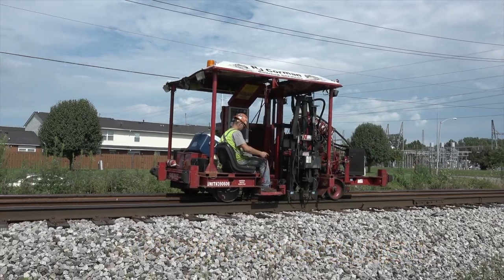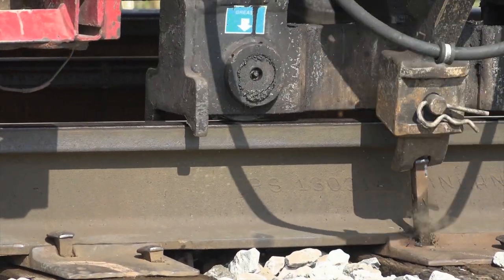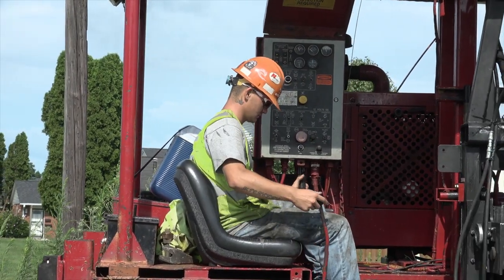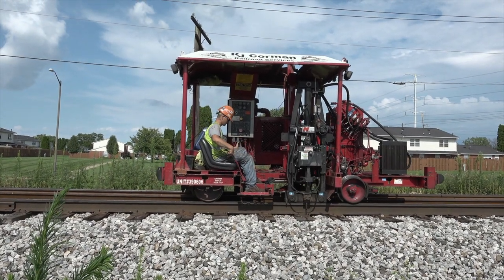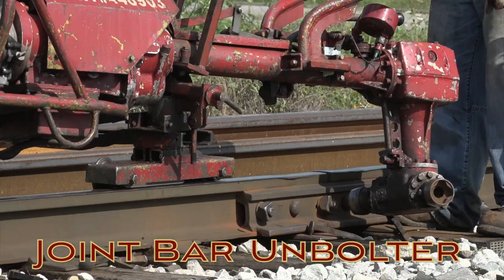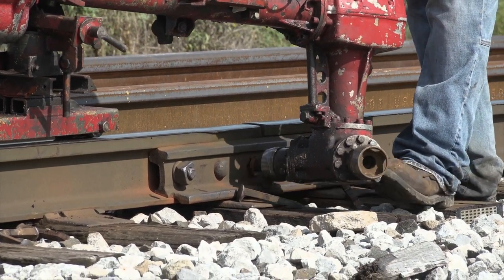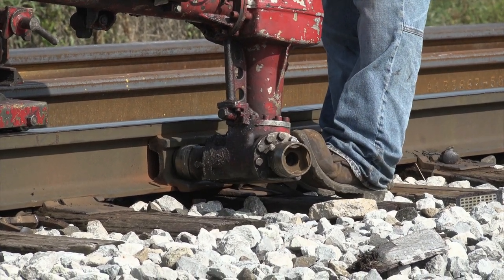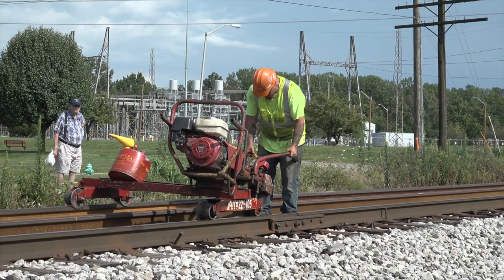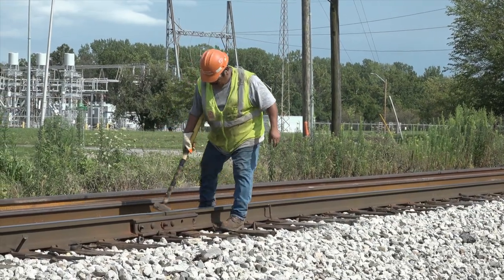A month has passed, and now it's time to replace the jointed rail with the welded one. Here we see a spike puller lifting the spikes out of the old rail. Once the spikes are pulled, the joint bars are unbolted, one person for each side of the track. Next, someone follows along, knocking the bolts out of the joints.